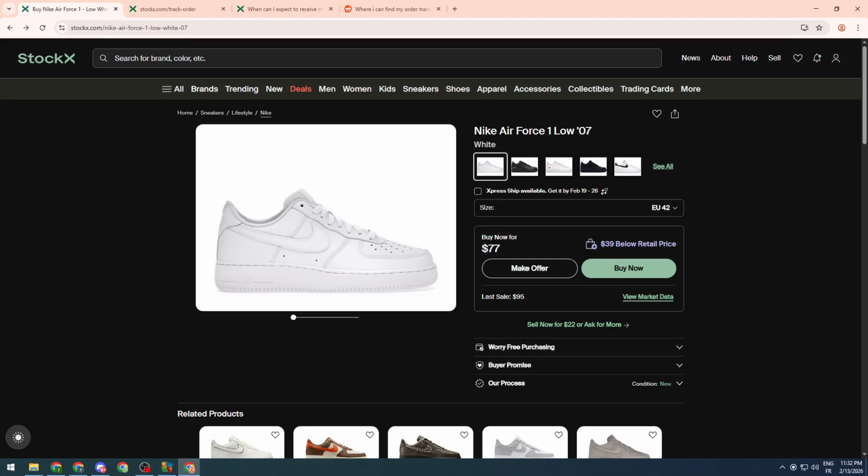In today's tutorial guys, I'm gonna show you how to track your order on StockX. This should be a very simple video, so make sure to watch it from now to the end so you can get the full information. Now to track your order on StockX, you would need to actually buy something first.